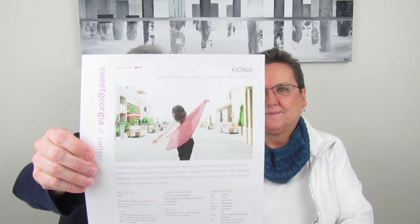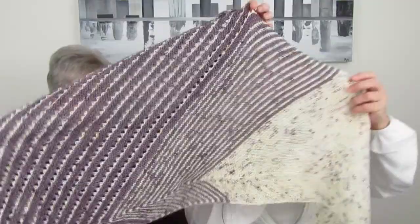She's doing really well. All right, so my second finished object is the Kiowa shawl by Tabetha Hedrick. I think I'm saying that right. She did that for Sweet Georgia. Now, it is a great pattern, lots of garter stitch. Once again, you'll see that I haven't blocked it, but I wanted to show you the before and the after.